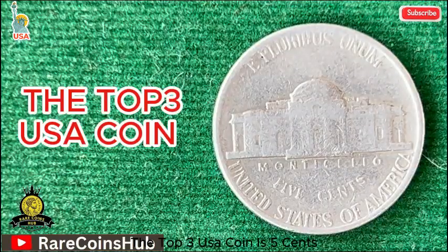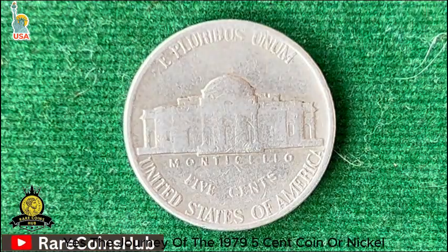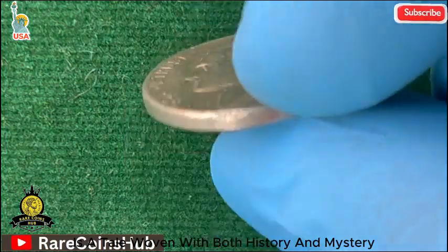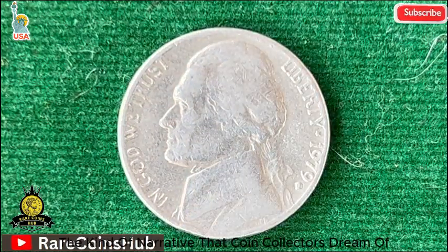The top 3 USA coin is 5 cents. Yes, the journey of the 1979 5-cent coin, or nickel, is a tale woven with both history and mystery, wrapped in the kind of narrative that coin collectors dream of.